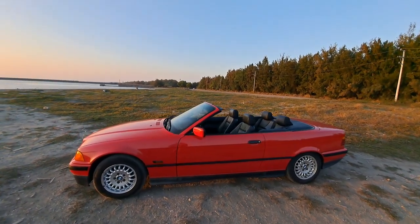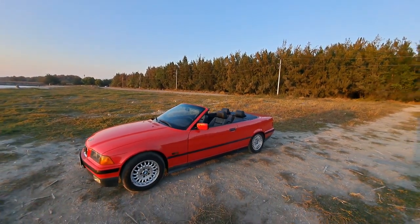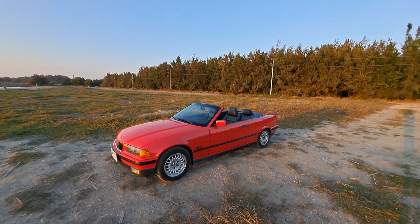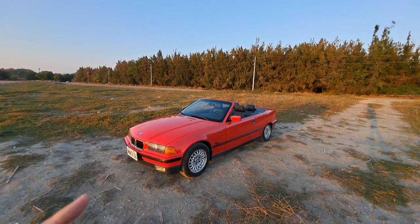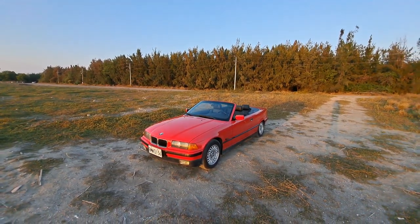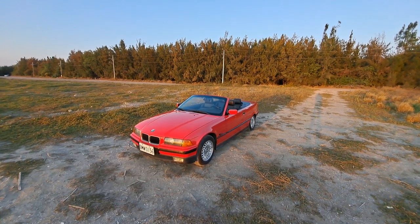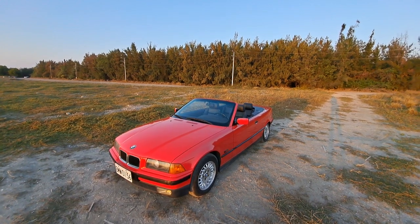Well, when I bought my very first convertible, not this car, I bought the Mercedes-Benz R129 at the very first, and I learned something about convertibles. The R129 is designed purely as a convertible, but this E36 is just one variant among many. It has the four-door saloon, two-door coupe, and five-door touring, and even the three-door TI compact. So it has a very different design from the R129.